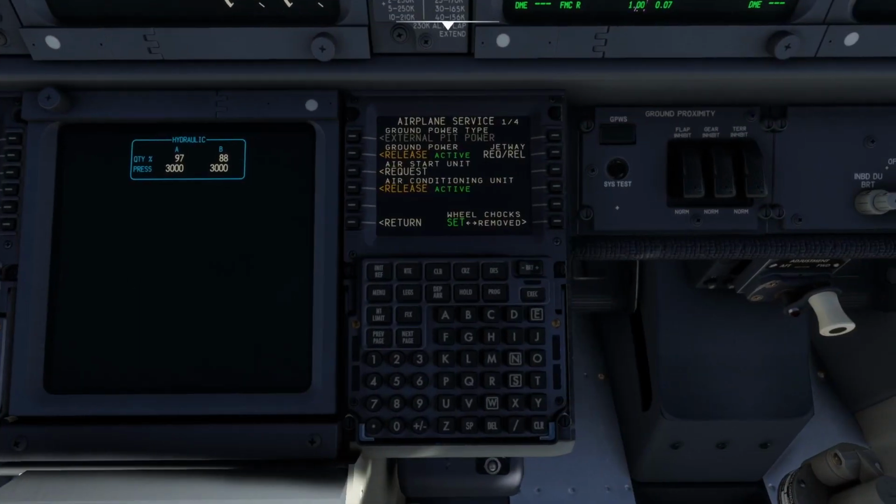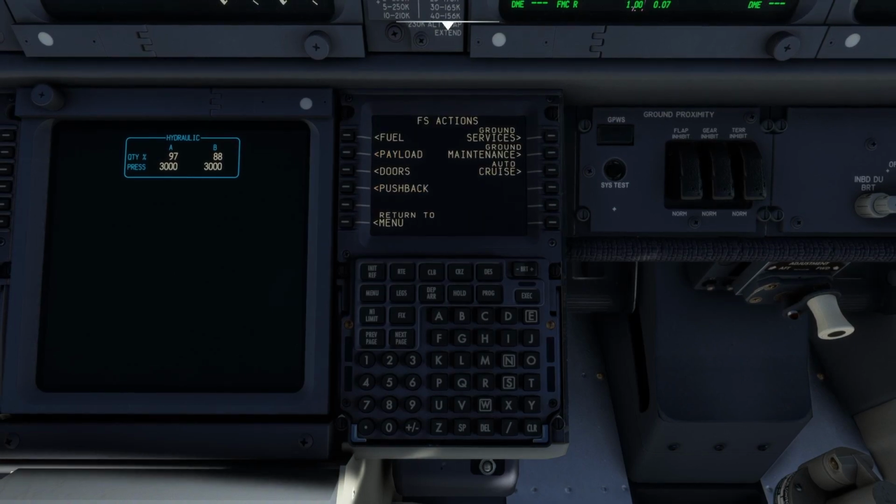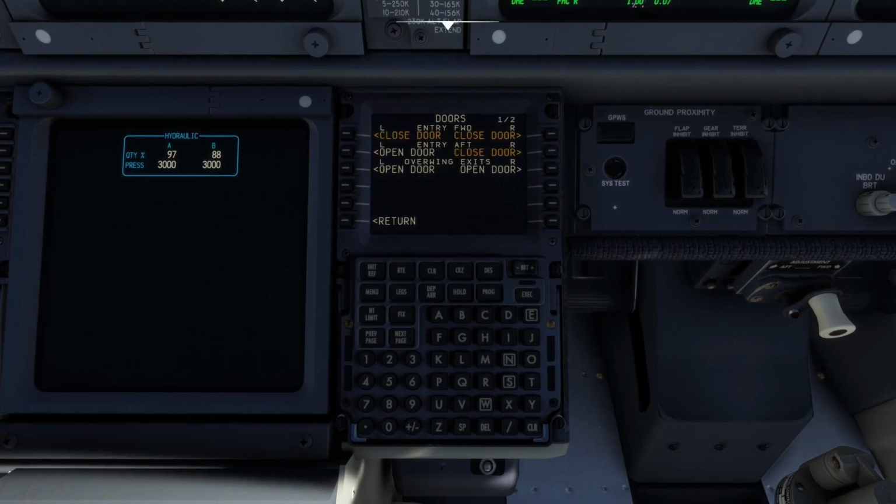Stand by on the briefing. Let's get these doors closed. Southwest 700, do you have a field inside?